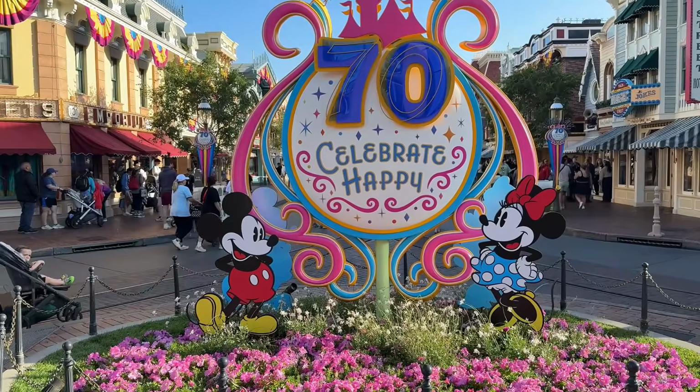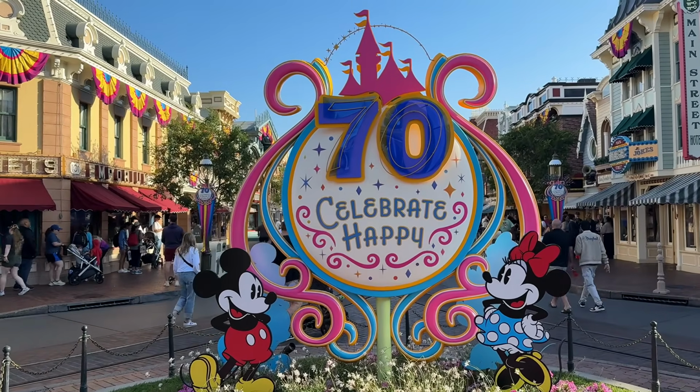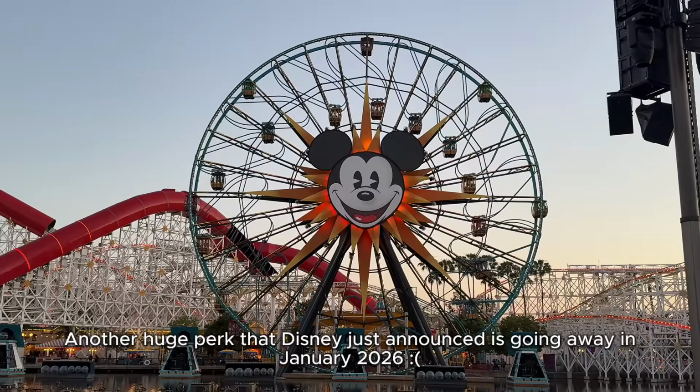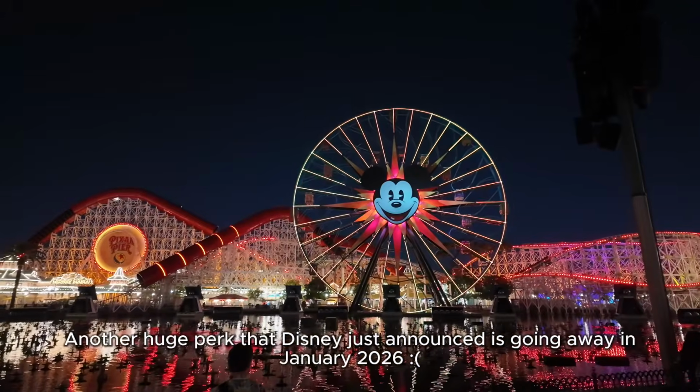If you've ever stayed off property and had to make that long walk from West Katella or deal with shuttles, you'll love how nice it is to just stroll over to the parks in a few minutes. To get to California Adventure, you have a special hotel guest entrance that connects through Grand Californian Hotel, and you end up right on Pixar Pier.